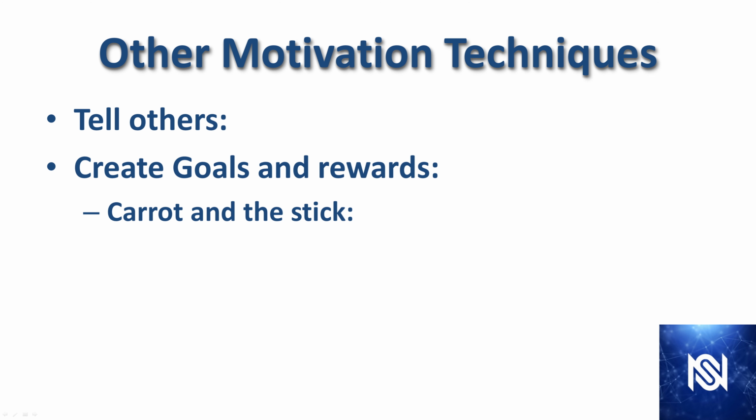And then, of course, you can create goals and rewards. And there's two ways to do this. One is the carrot and the other is the stick. The carrot being rewards if you go and accomplish this. You can set a big picture reward for when you actually go and pass the exam. And then you can do it on a smaller scale too, like completing X amount of labs or X amount of videos in a week and create smaller reward structures for yourself as well. And then the converse is you can punish yourself for not making your benchmarks and stuff like that, and that would be the stick.